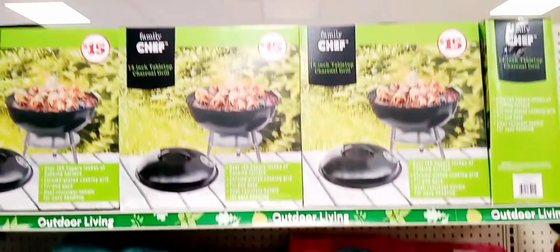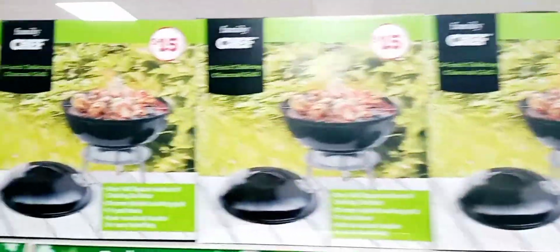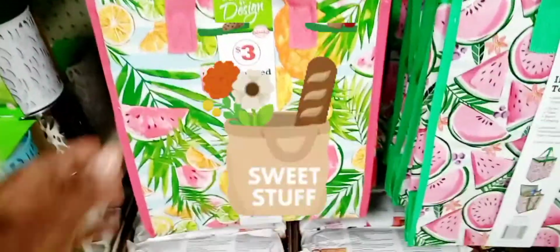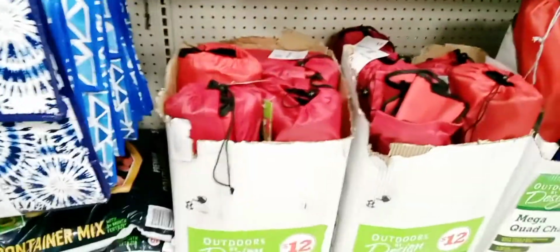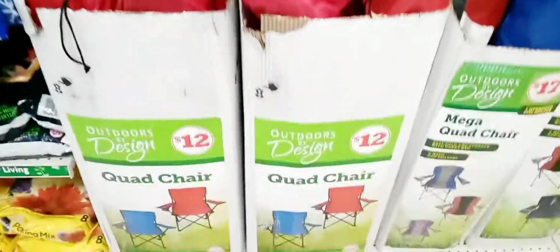Oh man, they got grills, little grills for $15, Family Chef grills here at Family Dollar. They have the insulated totes for $3. You can stack up for next year on them. They have the quad chairs, folding outdoor chairs for $12. Blue, then they have the little ones for little kids.